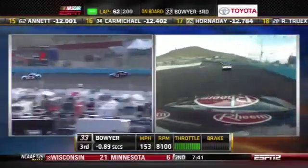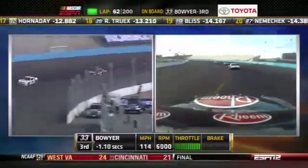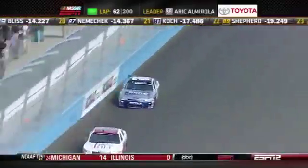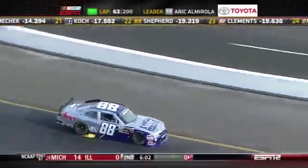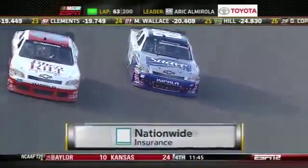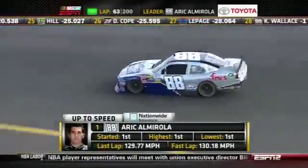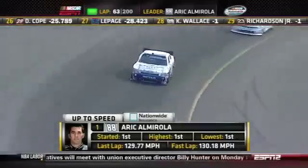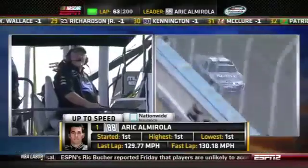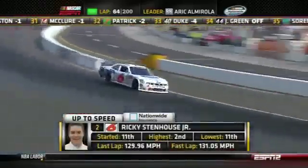And a nice pass there by Ricky Stenhouse Jr. over Bowyer to get Stenhouse into second. It's now Aric Almirola first, Ricky Stenhouse Jr. second. Let's get caught up with what's going on in front of that field. And Vince, as we go nationwide up to speed here, there's only one name on that leaderboard, and that is Almirola. 63 laps, and Aric Almirola has led every single one of them, as you see him passing a lapped car there. What's been most encouraging for crew chief Pops Urey is how this car has been so consistent through the corners all weekend long. It's just a little bit snug on that first run. They've been happy with it in the early stages of the second run. Dave Burns? Ricky Stenhouse is right behind him in second place.